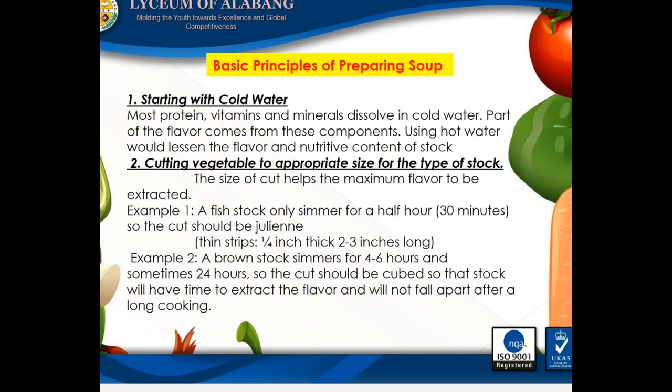Number two, cut vegetables to the appropriate size for the type of stock. The size of the cuts helps the maximum flavor to be extracted. Example, a fish stock only simmers for a half hour, or about 30 minutes, so the cut should be julienne. Example number two, a brown stock simmers for about 4 to 6 hours and sometimes 24 hours, so the cut should be cubed so that the stock will have time to extract the flavor and the vegetables will not fall apart after a long cooking.